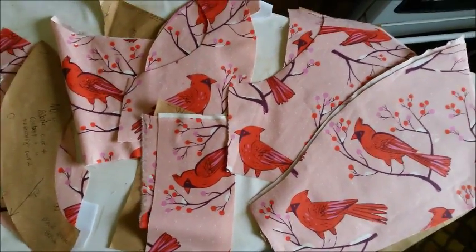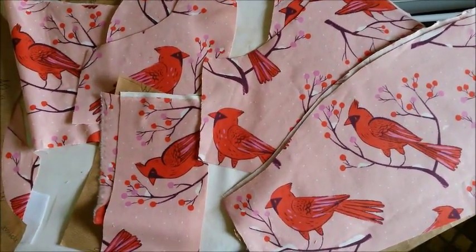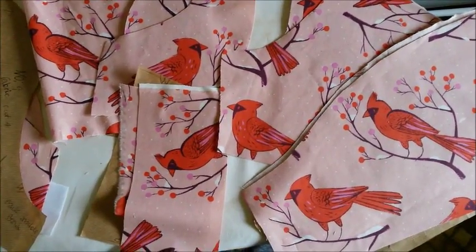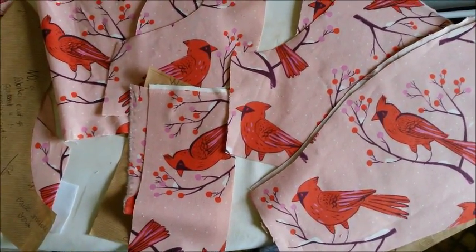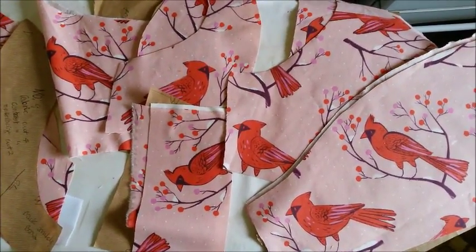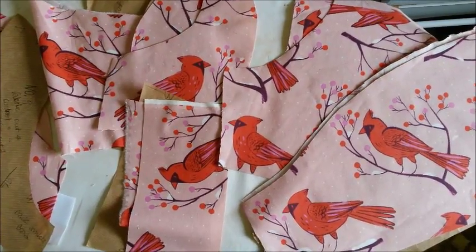So these are all the bodice pieces that I've cut out ready. Now, I'm not telling you guys what I'm going to make for the bottom part of this. So this is just all the pieces cut out for the bodice. So you'll have to stay tuned and find out. But there's me saying that.